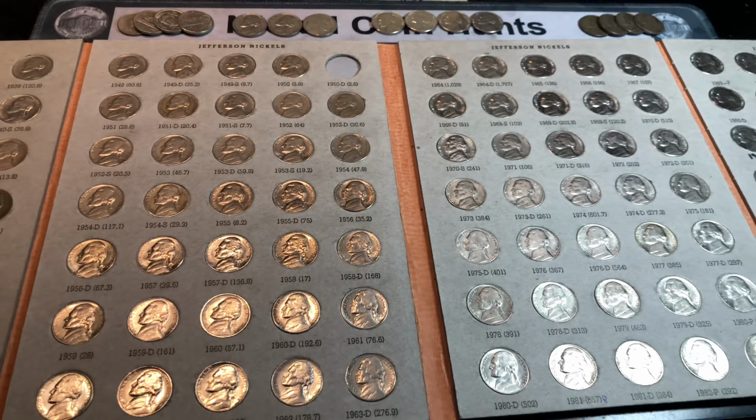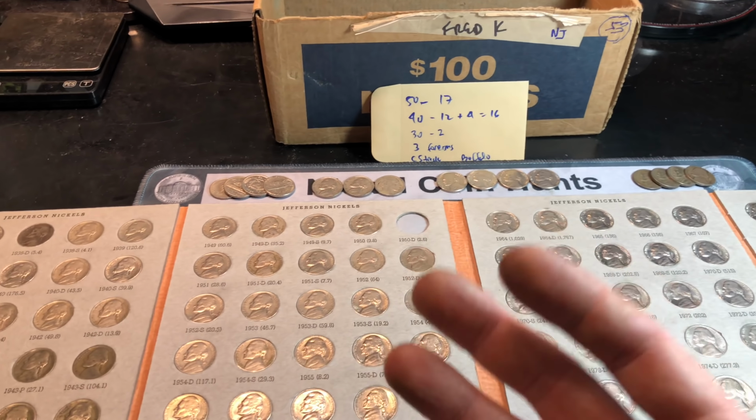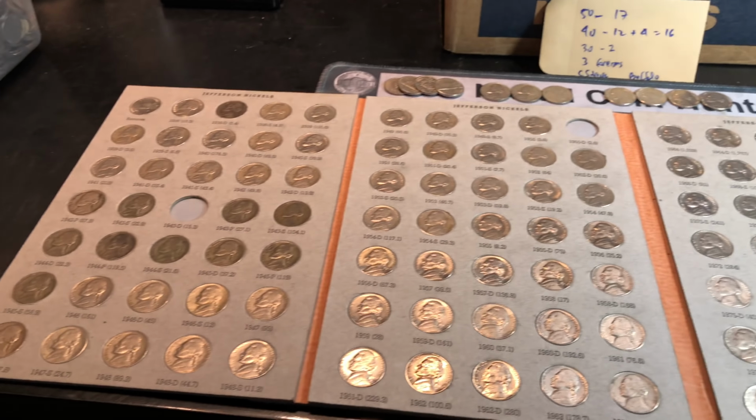At the end of the day, it was a fun hunt. Want to thank Fred for that New Jersey nickel box. Scored us a buffalo and a silver. And my other nickel box scored us 3 silvers for a total of 4. That will make the 2021 silver jar happy.